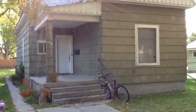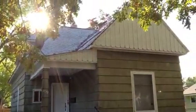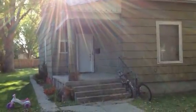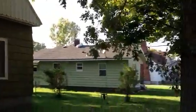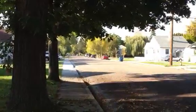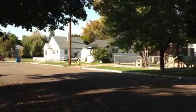This is 1719 5th. It was new yesterday, a short sale, currently in foreclosure. No pictures on the MLS. It's in a nice neighborhood in terms of residential, kids, close to downtown.